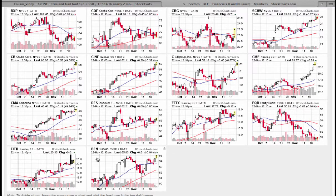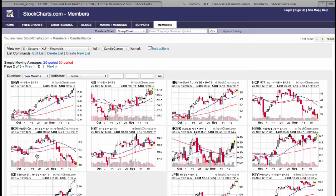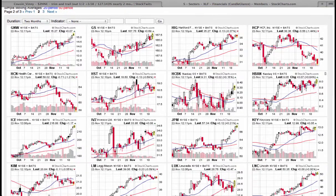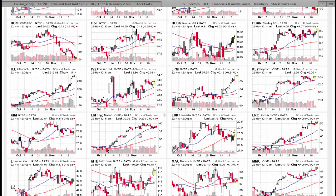Okay, this is page 1. Let's go to page 2. GS will be on that one. The GS looks okay. I mean, the rest of these aren't that great. It wouldn't indicate to me that we're at 180.55 on the Spiders.